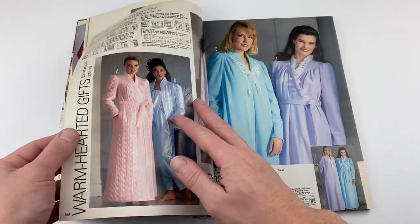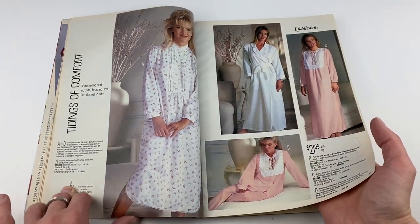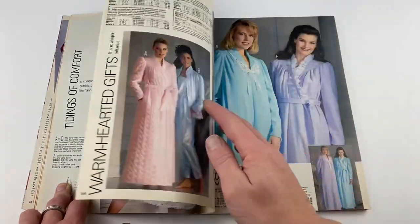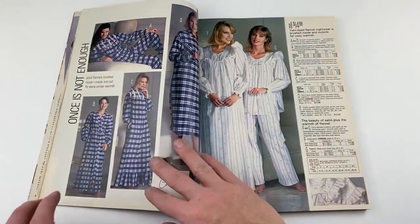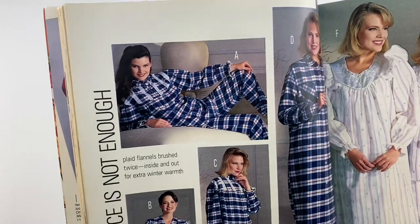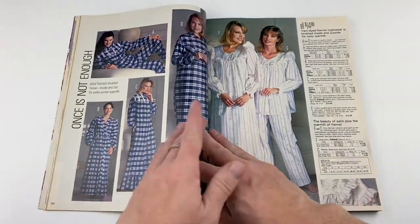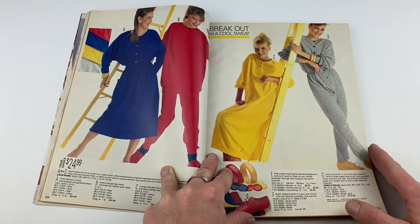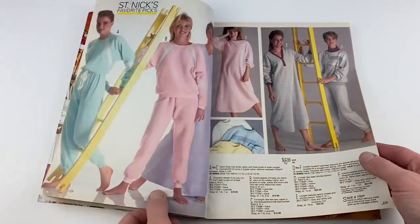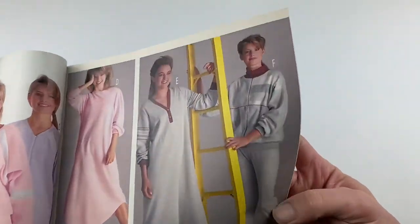Bathrobe. Tidings of comfort. Warm-hearted gifts. You know what's on her mind. Hot cocoa. Break out in a cool sweat. St. Nick's favorite picks. Is that a boy? No.